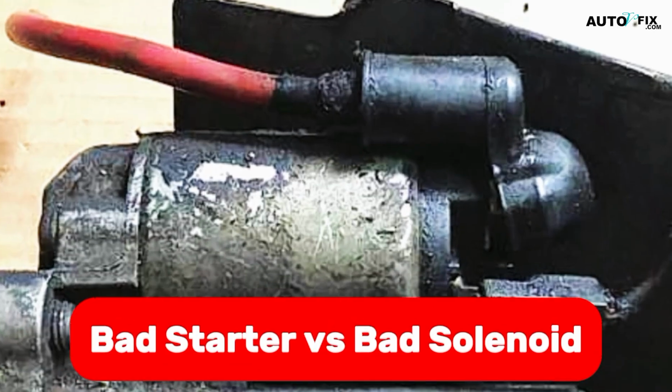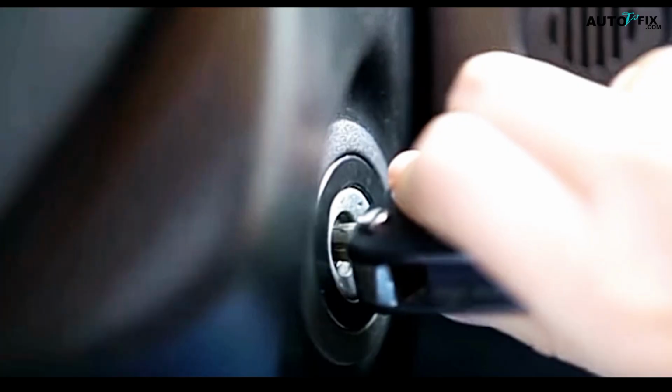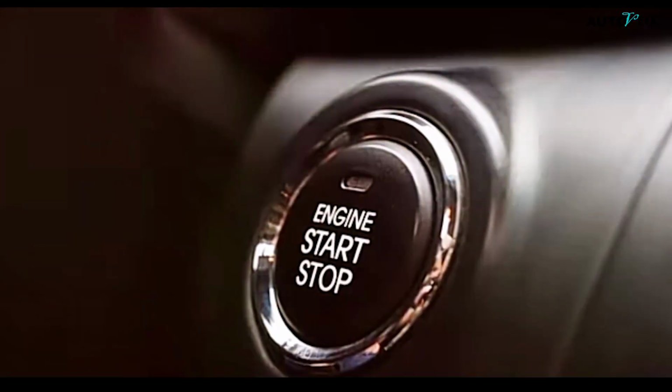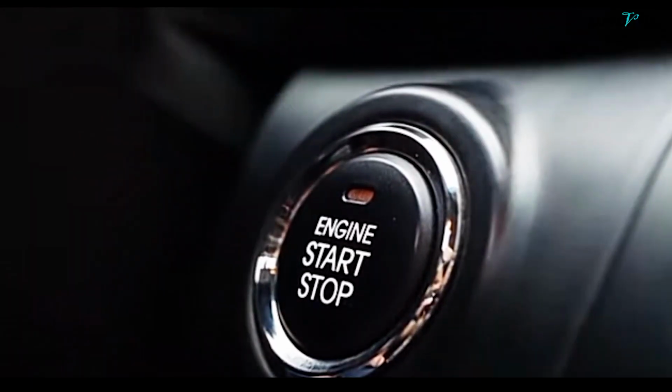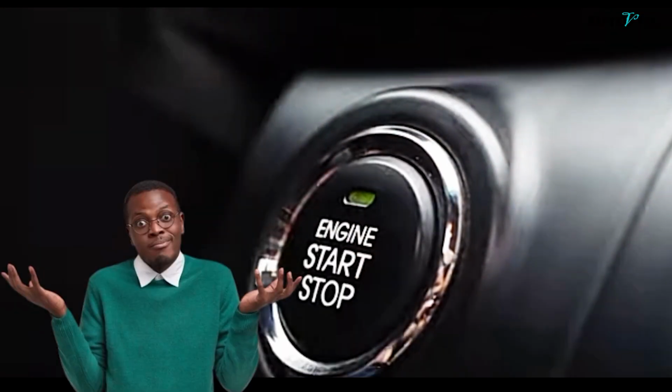Bad starter versus bad solenoid. An easy way to tell. Ever had your car refuse to start at the worst possible time? You turn the key or press the start button, and instead of hearing the engine roar to life, you get a single click. Or maybe a rapid series of clicks, or maybe nothing at all.